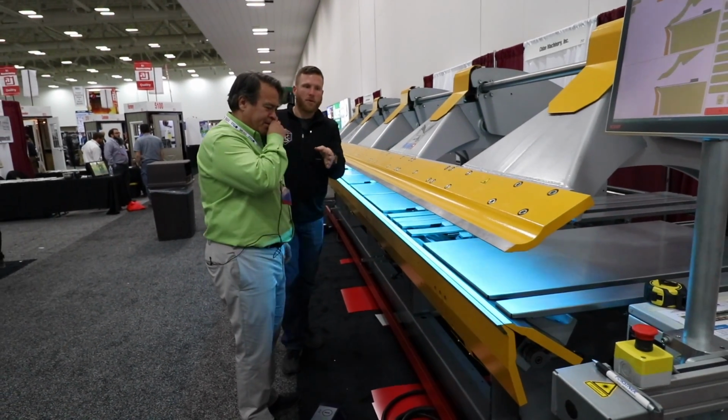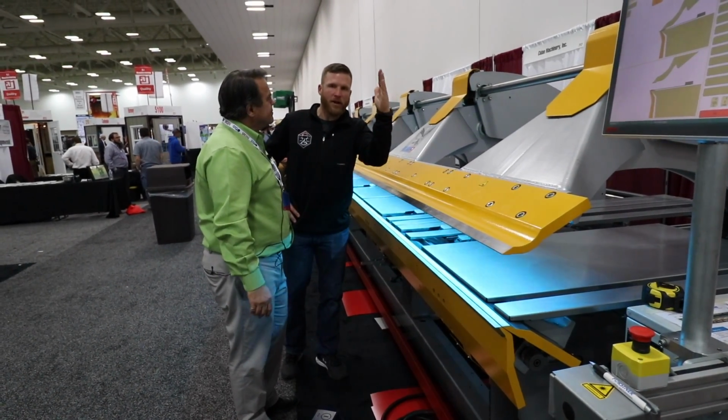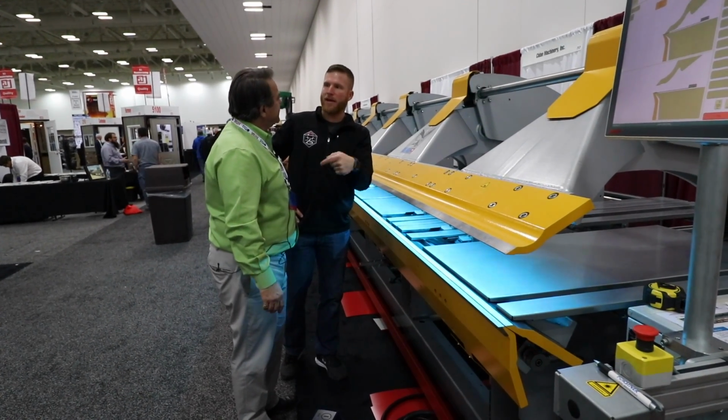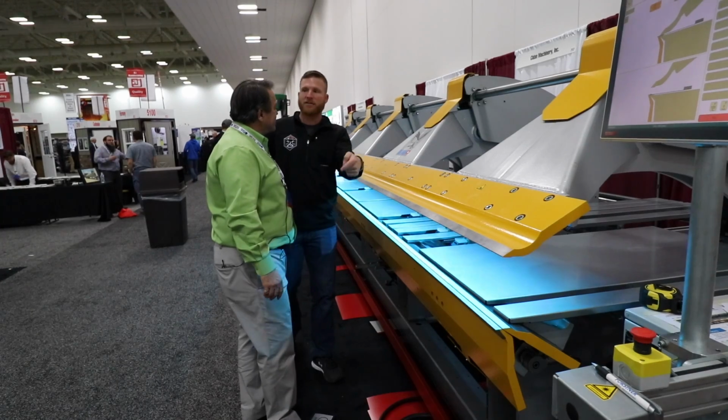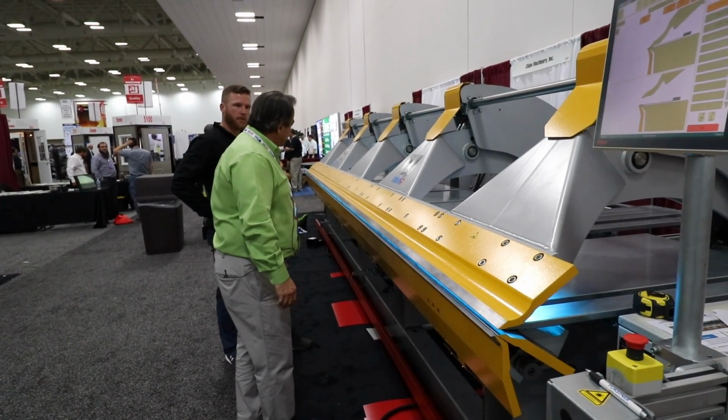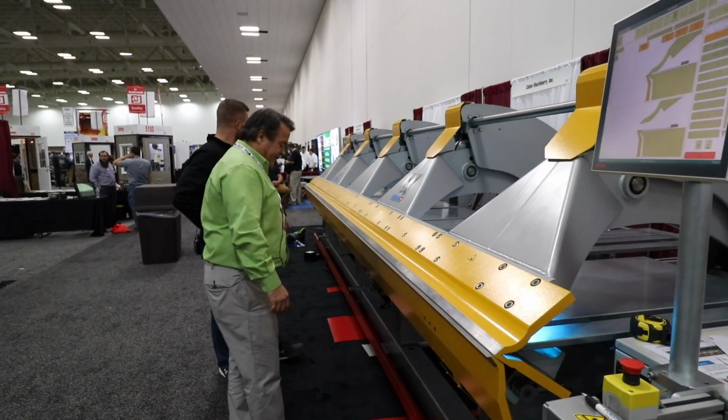So I don't know if you caught that, but what he was saying was that it won't always or ever go all the way down. It's always going to come to that point and make you take another action to say, yes, keep going. Yeah, so it's down pretty far here, I have to hit it again to clamp. That is pretty cool.